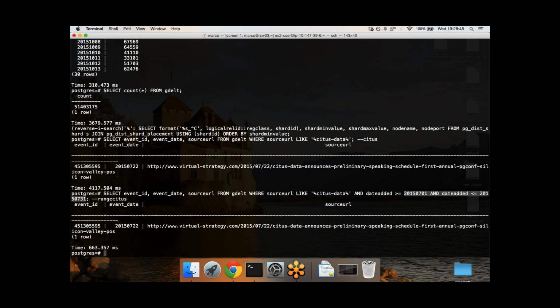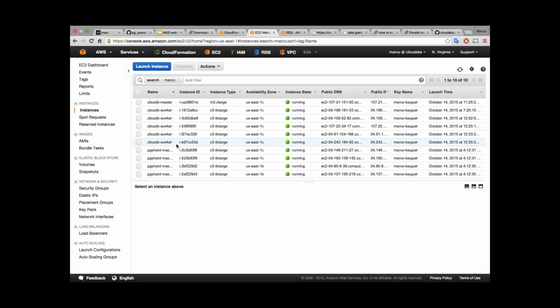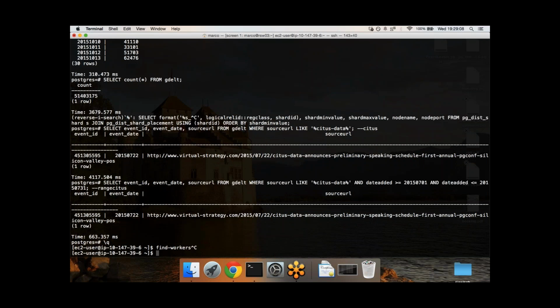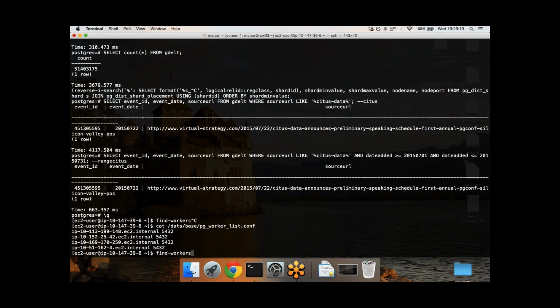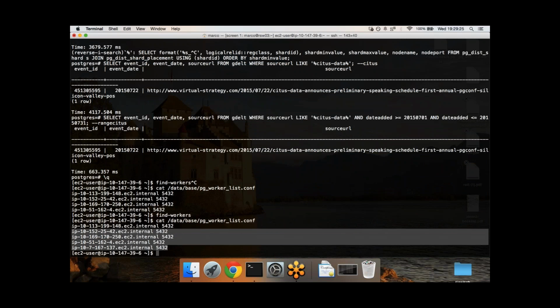So let's also try that. I'm somewhat hopeful that my autoscaling has given me a new worker node. I should have 5 worker nodes now. Not 100% sure which one it is, but if you start CitusDB using this CloudFormation template, there's a little script that you can run called find workers. CitusDB uses this pgworkerlist.conf, a very simple configuration file that tells the master node, these are your workers. And find workers just queries the autoscaling API to find those workers. So now I actually have 5 workers in here instead of 4.